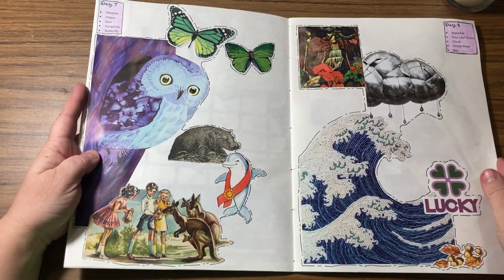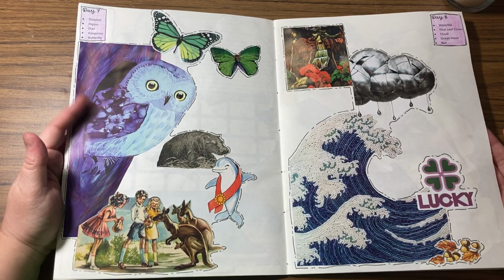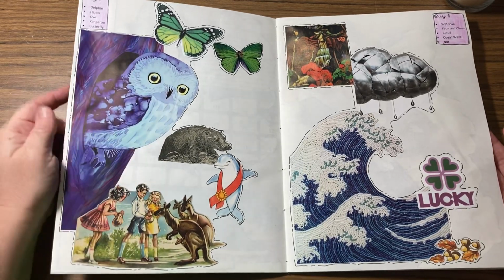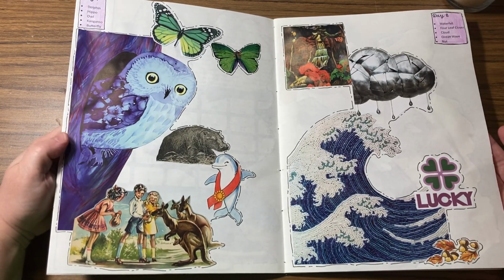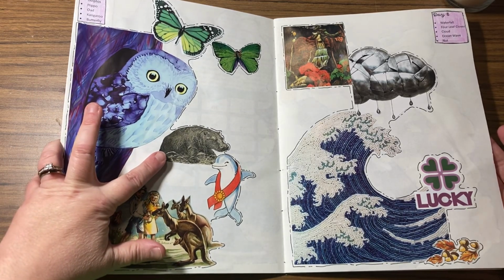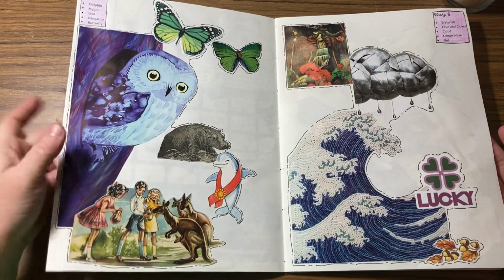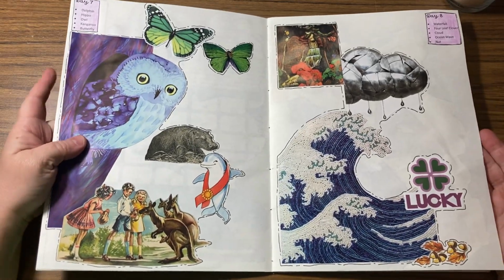Day seven. Dolphin, hippo, owl, kangaroo, and butterfly. So I put 2 butterflies because they were matchy-matchy. Why not? And I love this owl. It's from a kid's storybook. Hippo. That's from like a book from, I don't know, I think it was 1900, if not older. Little dolphin. And then the kangaroos. This is from like a 1950s book.